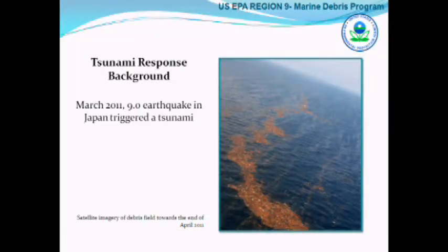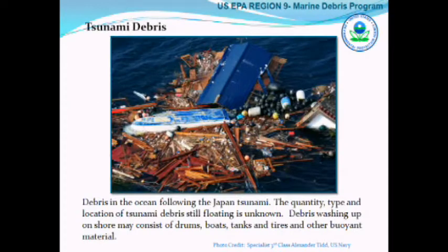So now I want to move to the tsunami debris. And again, we all know what happened last year. Talk about an unbelievable tragedy, the earthquake and the tsunami, and then on top of that, the nuclear incident with the Fukushima Daiichi nuclear plants was just an unbelievable one-two punch to Japan. They'll be recovering from that for years. So the tsunami, as you know, resulted in millions of tons of material washing into the ocean. Nobody quite knows the total volume. We've heard estimates as high as 25 million tons.